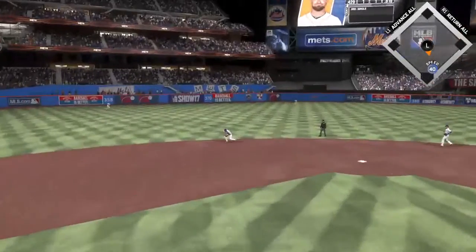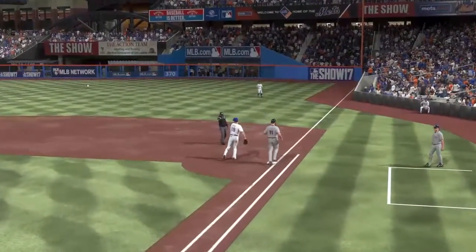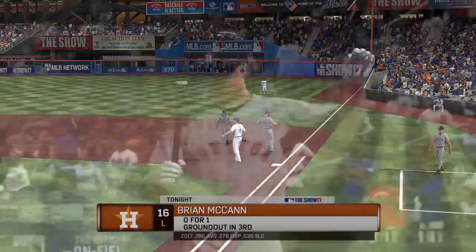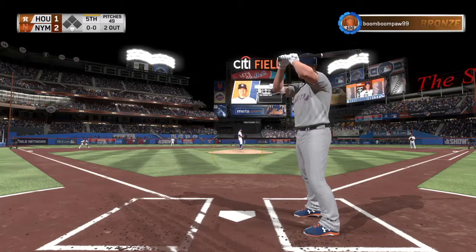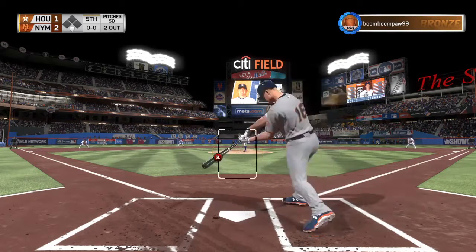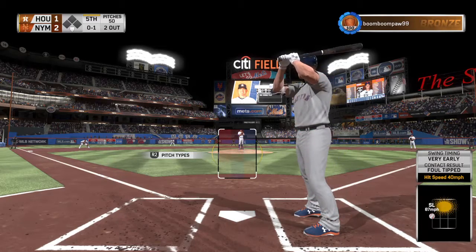Hard hit ball to short. Rosario takes it in. Throw gets him, 2 down. So digging in now, Brian McCann comes into this at-bat 0 for 1 in the ball game. Now a swing and a chopper foul right at home plate.